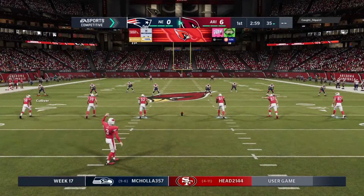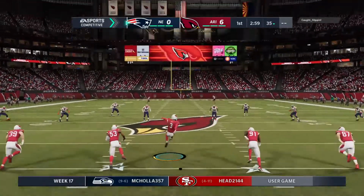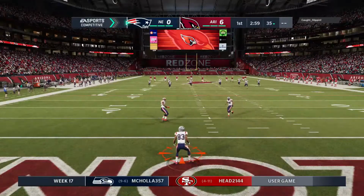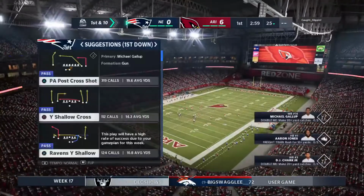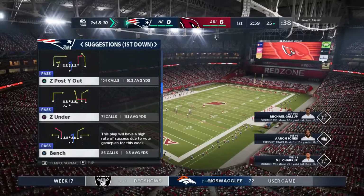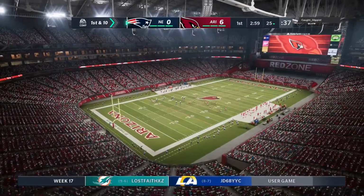Will Lutz set to kick off. So with the missed PAT in his rearview mirror, he goes back out to kick this one off. And a fair catch signaled for and taken successfully. The Patriots take over 1st and 10 at their own 25-yard line.